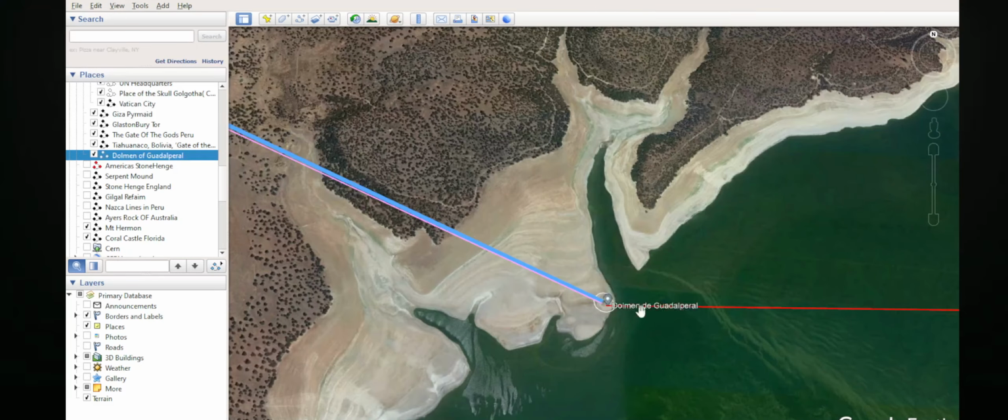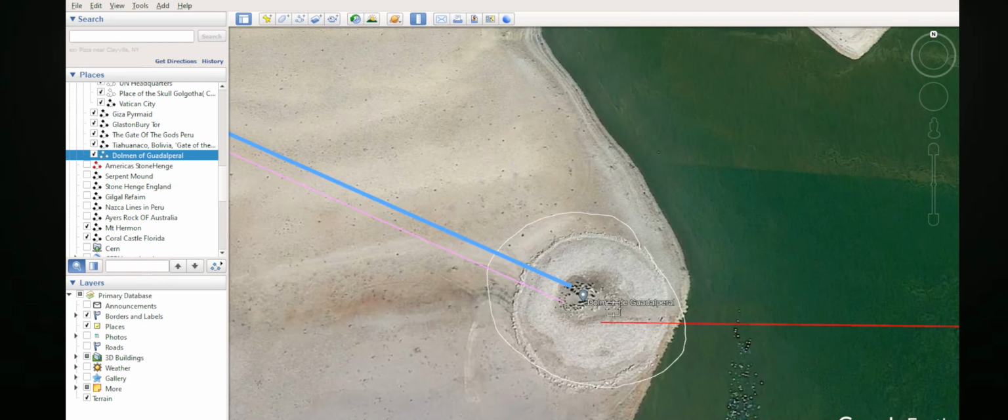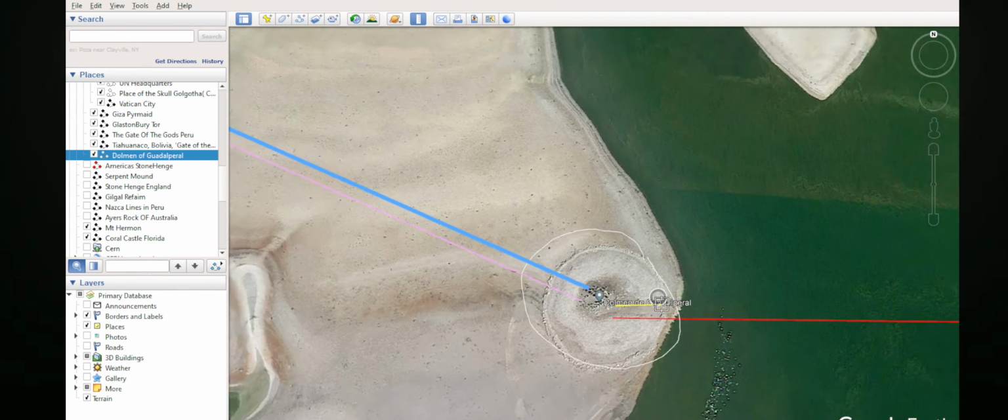The red line. Let me just make a new one. And I'm going to take you somewhere so you guys can understand what I'm trying to show you. Let me go and make another line. This red line was just to show indication of a measurement.